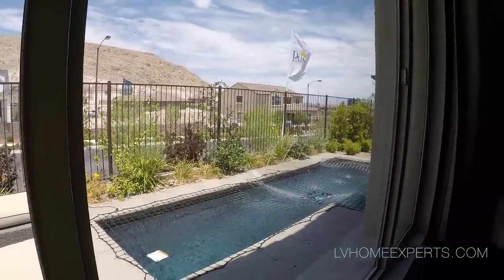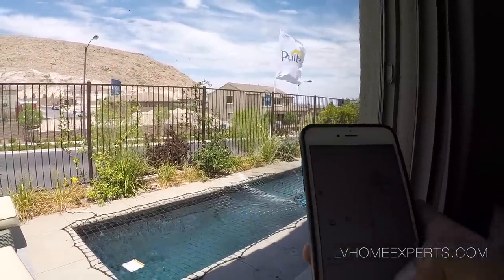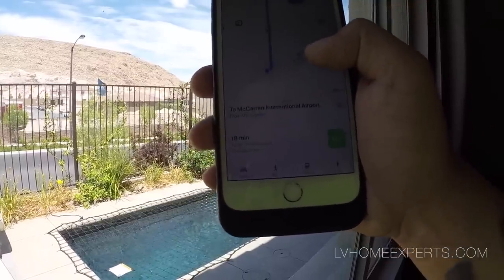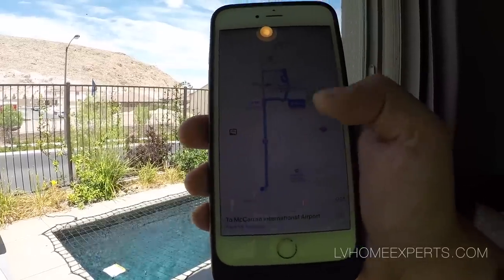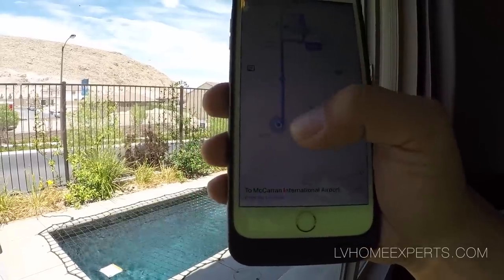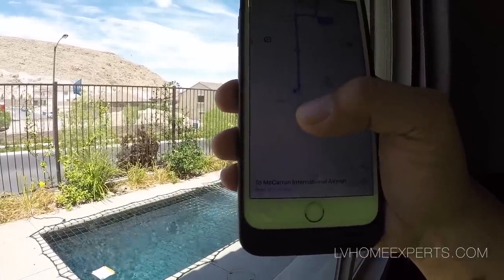So let me show you guys something here. We're going to start using McCarran Airport as a barometer. As you can see, we're located right here on the south side. And as we scroll down, there's McCarran International. Right across the street is Las Vegas Boulevard. You're about 18 minutes away. So, you know, we're so far out here where there's nothing out here, which is nice and peaceful.